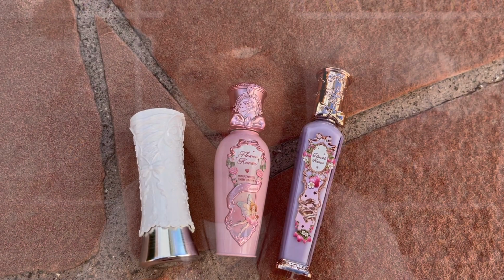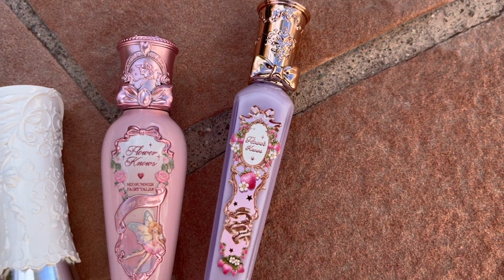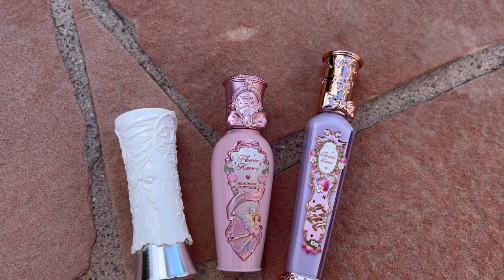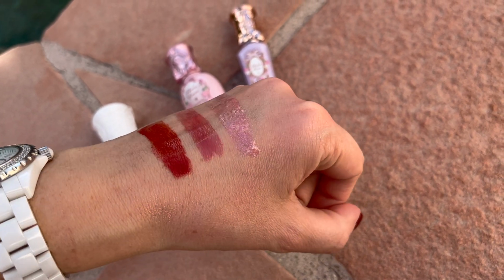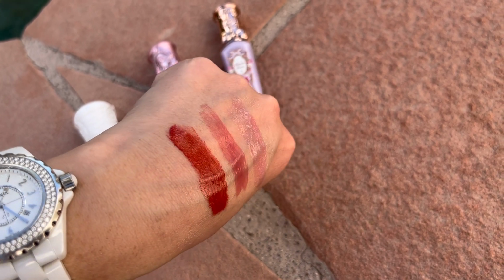Let's talk about the lip products. These are really pretty, and I have a lot of lip products from Flower Knows that I really like. There are quite a few formulas in here. There is one that is more of a lipstick that I would explain as sort of a gloss stick, but it has a little bit more pigment to it. There's also a more opaque gloss that comes with a doe foot, which is really pretty. I wore that in yesterday's look. And then there's also a gloss, which I haven't tried yet, that I want to try today.